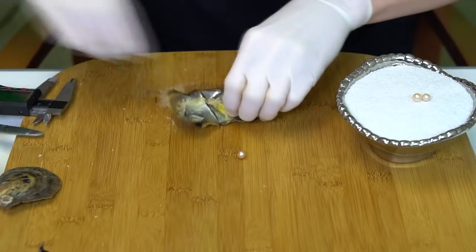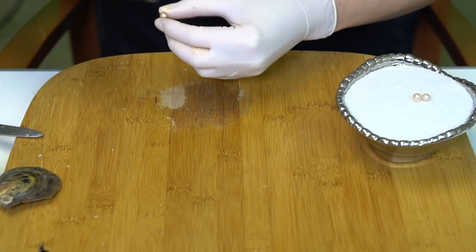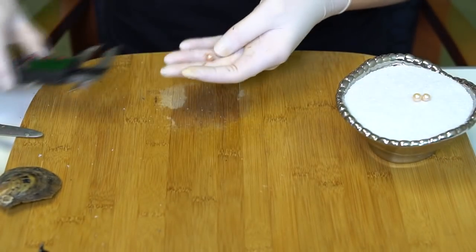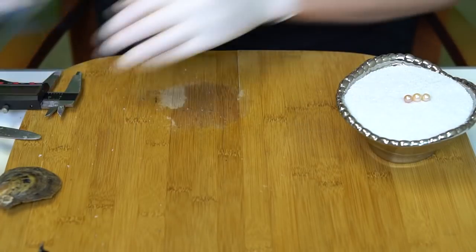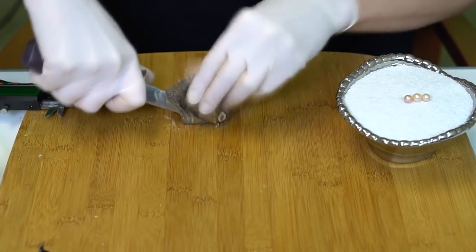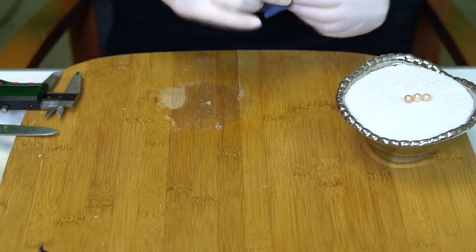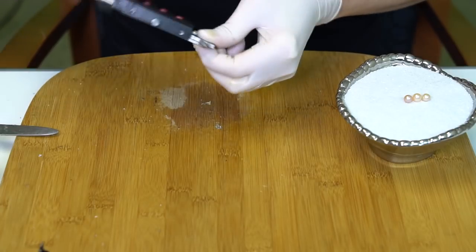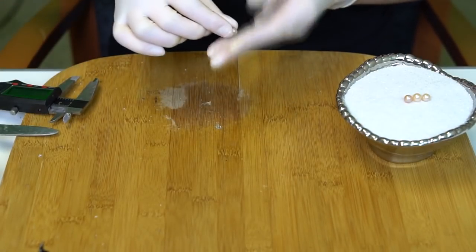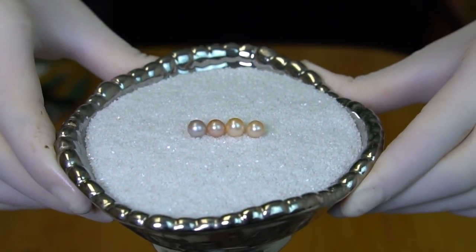Ooh, this one is kind of a bright pink. $7.41, 7.4. And number 4 here is kind of a lavender. It's almost like a whitish, silverish lavender. 7.4, 7.39. Ooh, those look amazing together. Congratulations, Patricia.